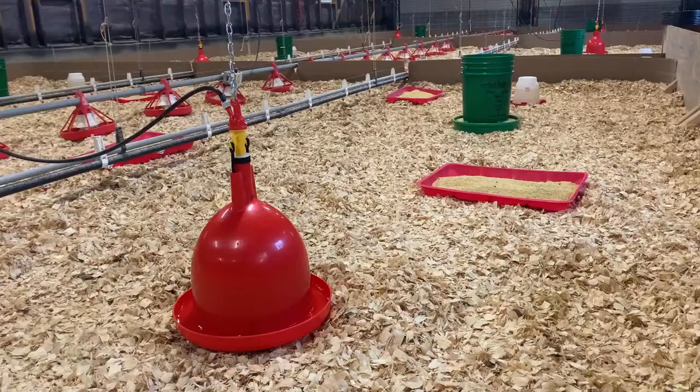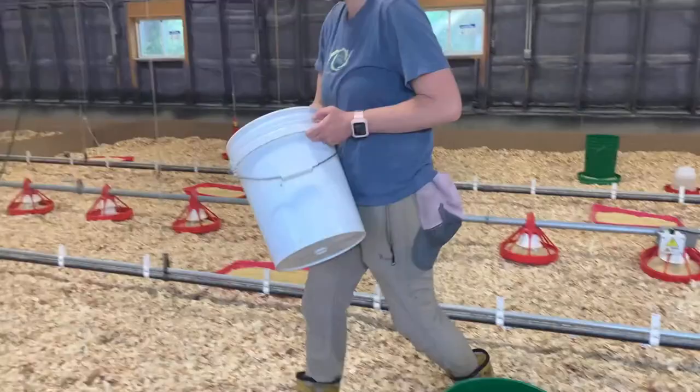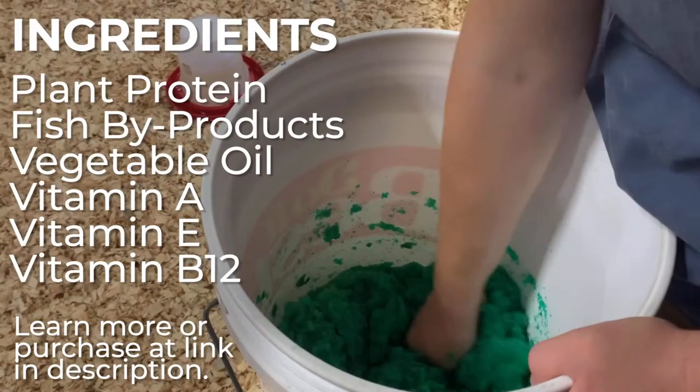On the morning that the chicks arrive, it's important to ensure that all feeders and waterers are clean, full, and accessible to the chicks. We provide a bit of extra nutrition to the chicks on their first day by placing grow gel in their feed pans. This gelatin mixture provides vitamins and electrolytes to help the chicks recover from travel and start off strong.